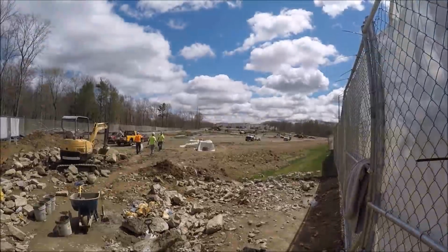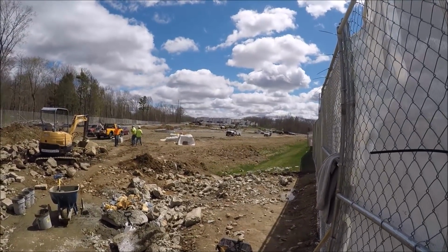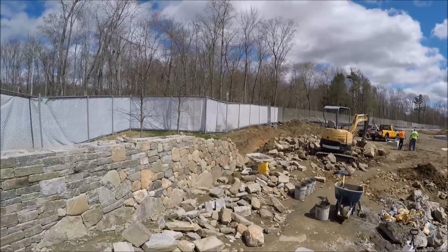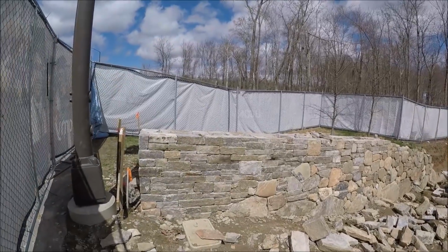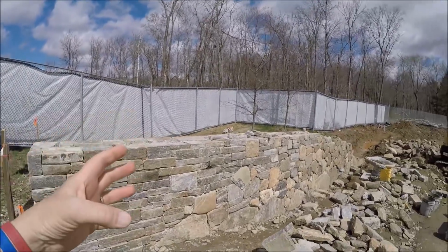We are in the north corner of the lot. As we talked about in the overhead, the original stone wall was just about here where we're standing. We're going to check the progress on the new stone wall in through here. It's almost finished, but the top course, great workmanship in here.